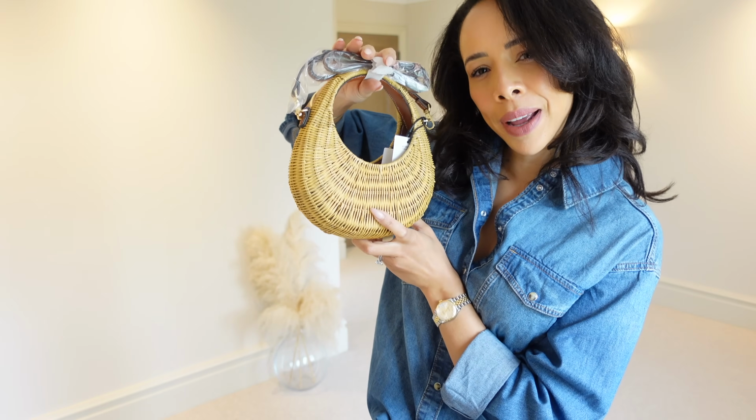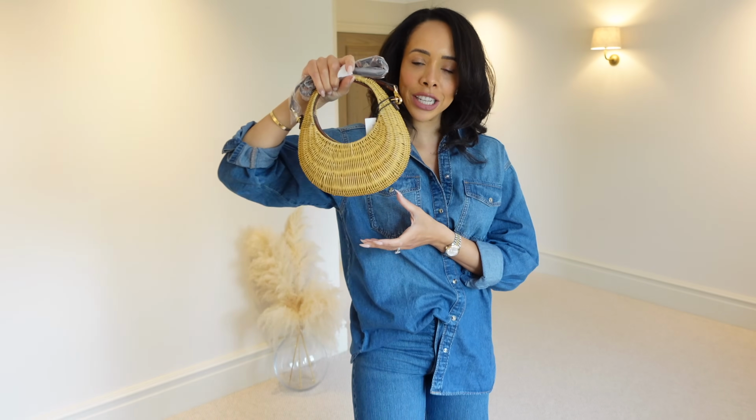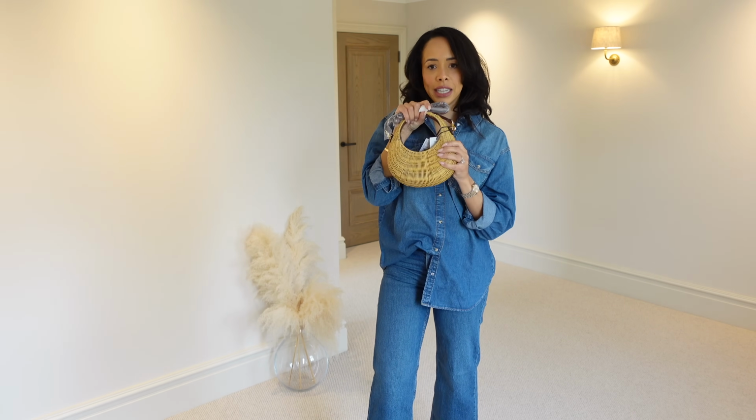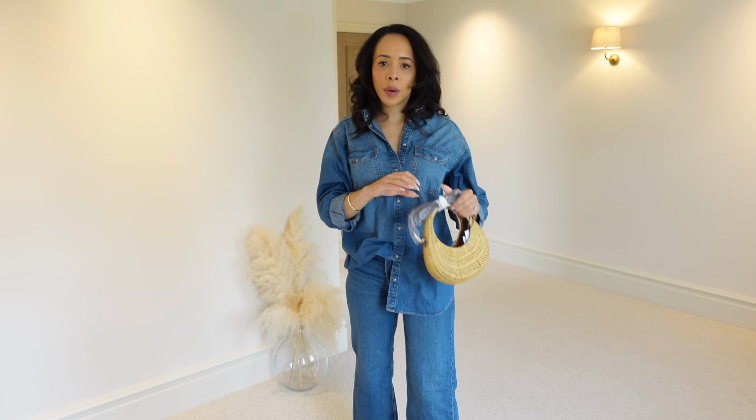Now this is quite expensive still for a high street bag. I'm not sure about this, and what's interesting is that, because I don't necessarily know if I'm sure about this, it means that actually I'm glad I didn't buy the Miu Miu bag, because I'm not sure how often I would reach for it. Now it does come with a long strap, so it can be crossbody, but I'm not really a crossbody bag wearer. I find it a little bit cumbersome, uncomfortable across my boobs.